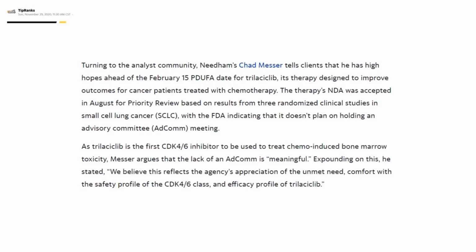As trilaciclib is the first CDK4/6 inhibitor to be used to treat chemo-induced bone marrow toxicity, Messer argues that the lack of an AdCom is meaningful. Expounding on this, he stated, "We believe this reflects the agency's appreciation of the unmet need, comfort with the safety profile of the CDK4/6 class, and efficacy profile of trilaciclib."